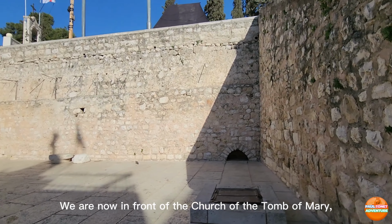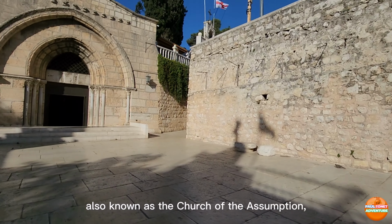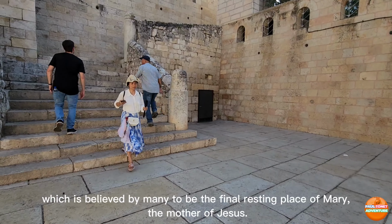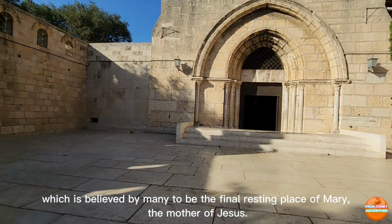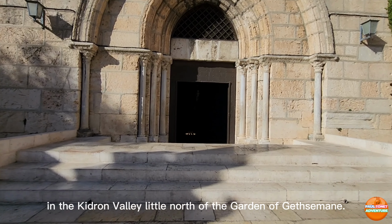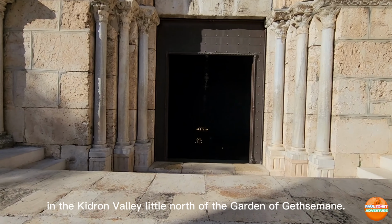We are now in front of the Church of the Tomb of Mary, also known as the Church of the Assumption, which is believed by many to be the final resting place of Mary, the mother of Jesus. Located at the foot of the Mount of Olives in the Kidron Valley, a little north of the Garden of Gethsemane.